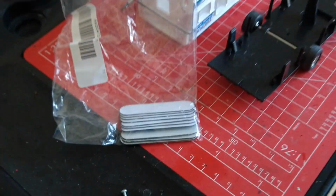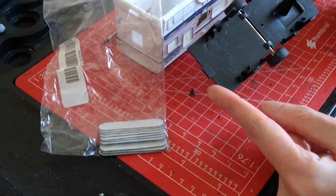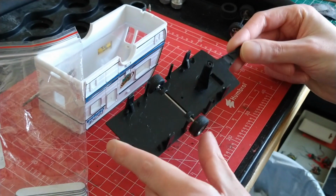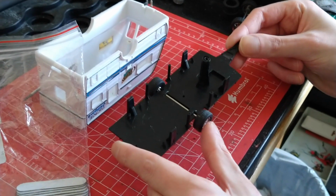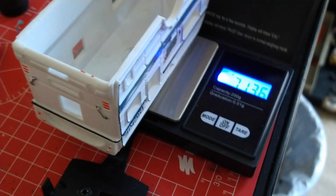So if I pop those on there, where do we stick them then? Just anywhere really. We've got a nice big square chassis to stick them on. So probably 5 or 10 grams is a good starting point, and we'll see what it feels like. My goodness, this is heavy.